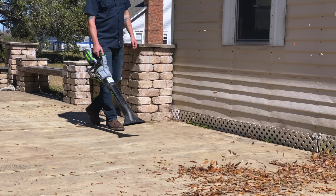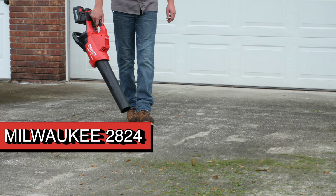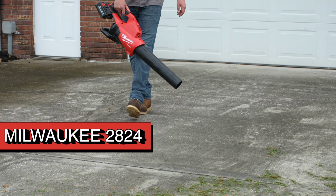Next up, we have the new and improved Milwaukee M18 Fuel dual battery blower. Milwaukee's leaf blower resume got a big boost with the launch of the 2824. It boasts 600 CFM of blowing volume and 145 miles per hour for speed. Using 2 batteries for power, the brushless motor hits an excellent 18 newtons in our testing, much better than the 11.2 newtons from the previous model.